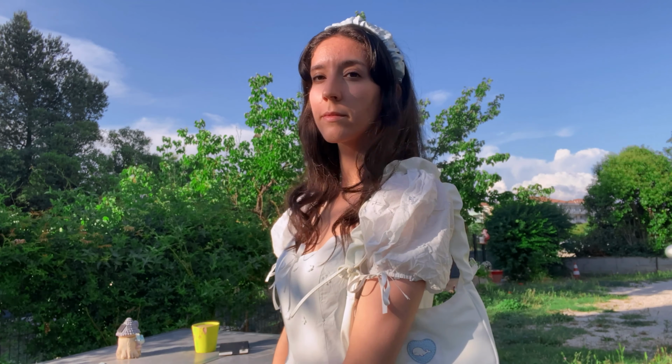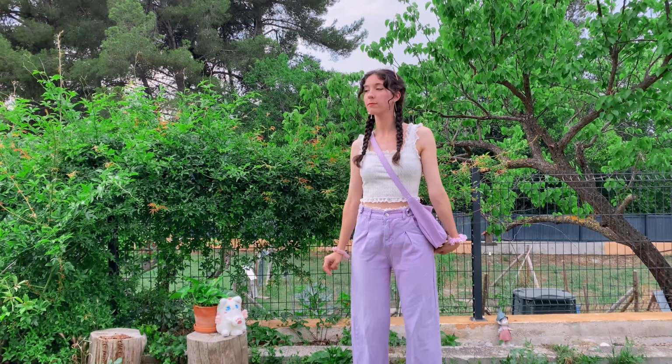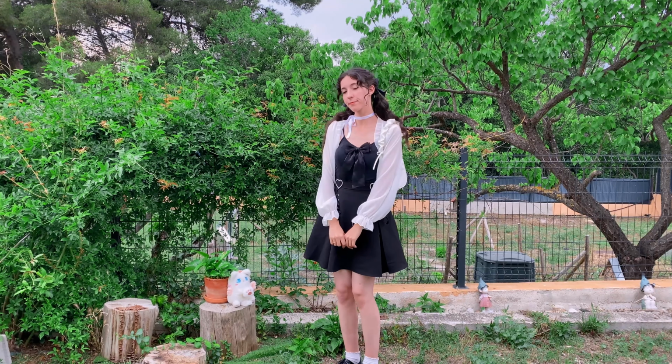So yeah, I just wanted to show you how simple it is to make cute outfits without having to buy expensive stuff if you're not there yet. Everybody can make a difference in their outfits. You just have to put in the effort and the creativity to do so.